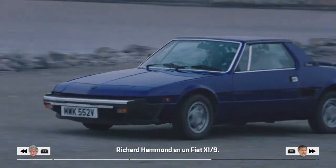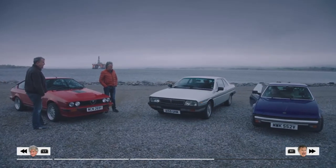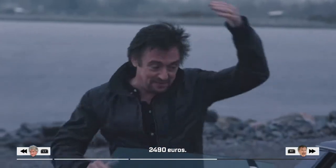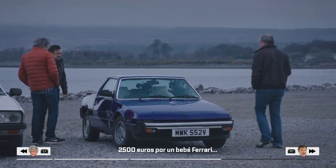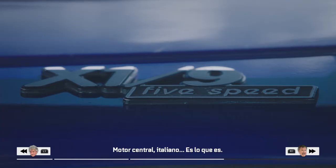I tell you what's not superb. Richard Hammond arriving in a Fiat X19. How much? £2,250. Somebody saw you coming, Hammond. What? For a baby Ferrari? Did you just call it a baby Ferrari? He did. Because it is mid-engined Italian. It's exactly what it is.